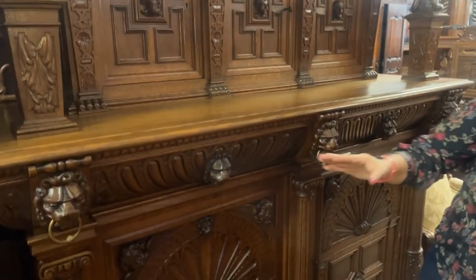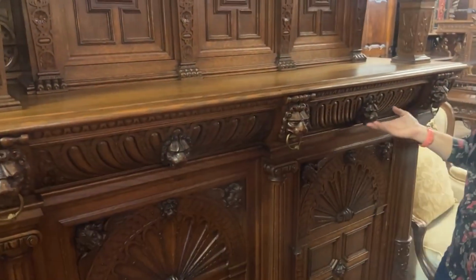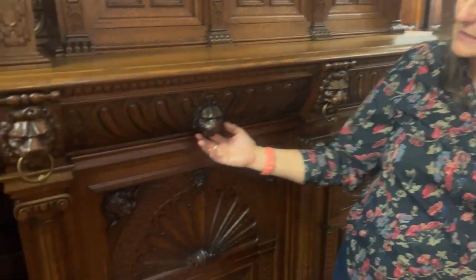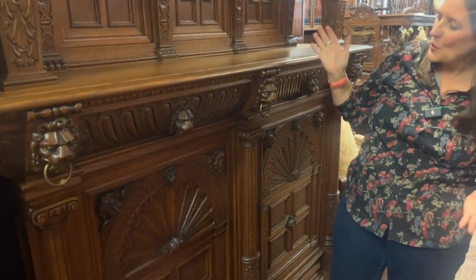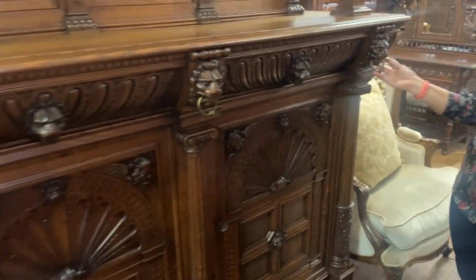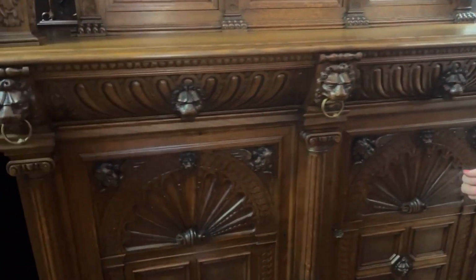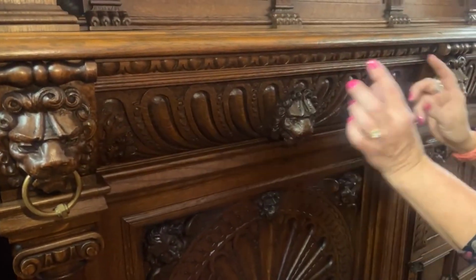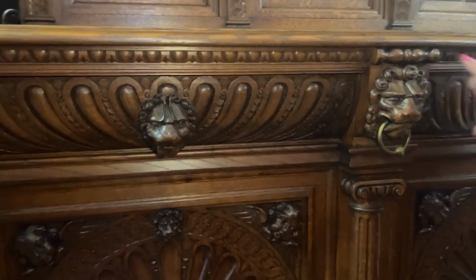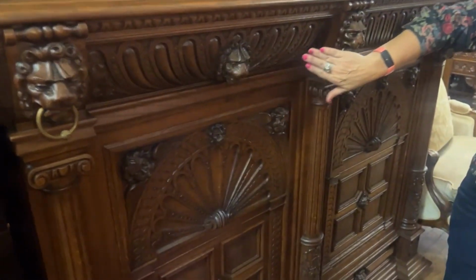So coming down, we have 2 great big drawers, so you could store all kinds of things in these drawers. And the drawer pull is actually the lion's face. Really charming. We have more lions here, 1, 2, 3, and they again have the original brass rings. That is very typical of the Flemish Renaissance style. All of these big, heavy carvings, this egg and dart motif on the drawers, a little bit of egg and dart motif here. So we have a small pattern and then repeated in a larger way.